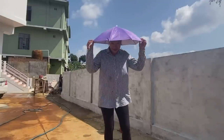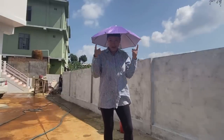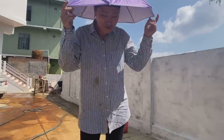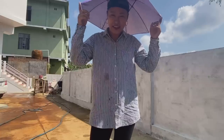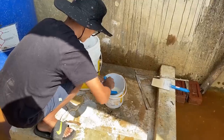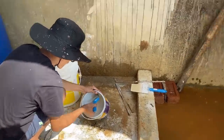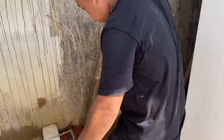My hat, guys. So since the hat was not big enough, I got this umbrella. Remember, if you watch my videos often, I bought this from the market last time, and finally it came in handy. Bought it for my mom, but I'll be using it. Okay, we're about to mix the color right now. We're already done with this thing, primer. And now we're mixing the color.